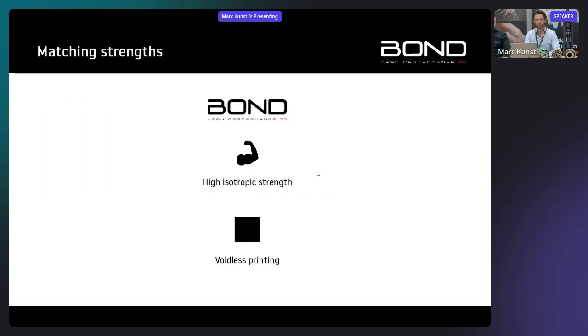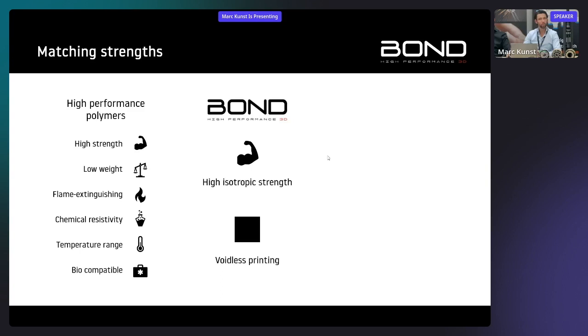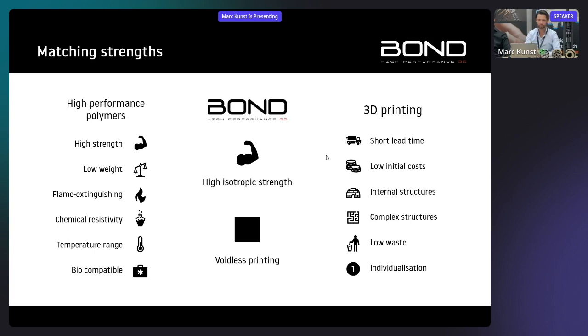There are basically two USPs that differentiate us from the rest of the market. One is isotropic strength, which means strength in all directions. The other is voidless printing, like mentioned, the 99.8% density, injection molded level, which is pretty unique in the world. We combine that, on one side, with the advantages of high-performance polymers, and on the other side, the advantages of 3D printing. The honest story we always tell is you need to check at least 2 boxes on the left and 2 boxes on the right to make our technology a good fit for you. If it's more than that, even better. If it's less than that, then probably one of the techniques on the previous page is going to provide you with a more economical solution.